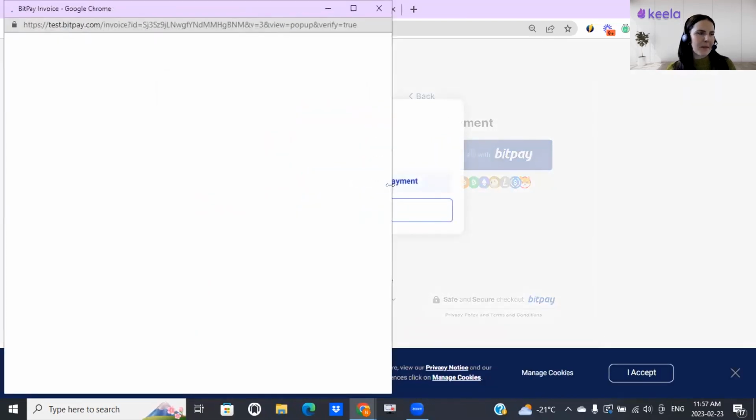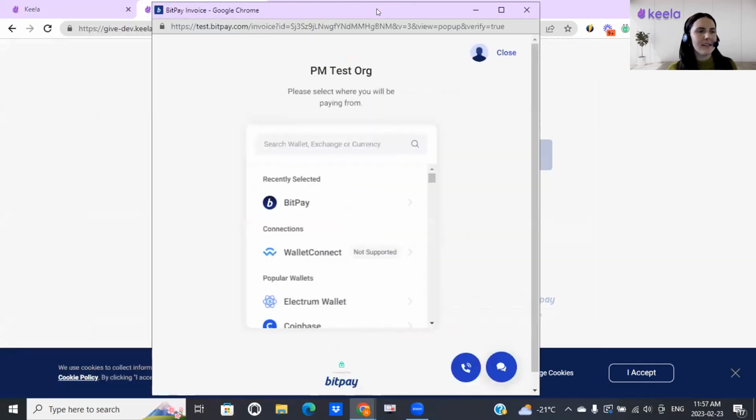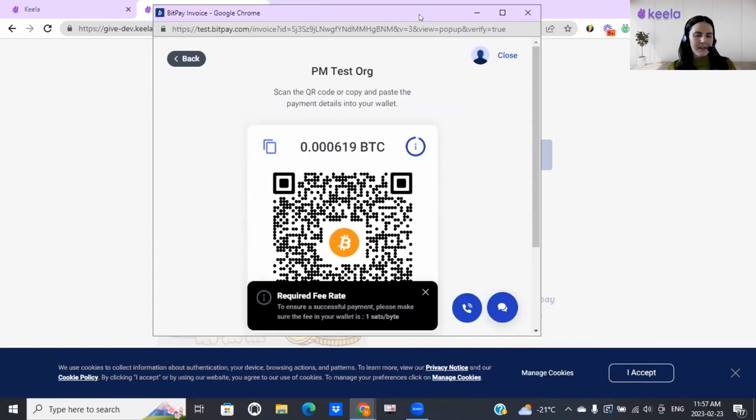Okay, begin payment. I'm going to proceed. And I'm going to use my BitPay wallet again. So let me go back and scan my device. And I get to just shorten this. Okay. So on my end, I just have to confirm the payment.